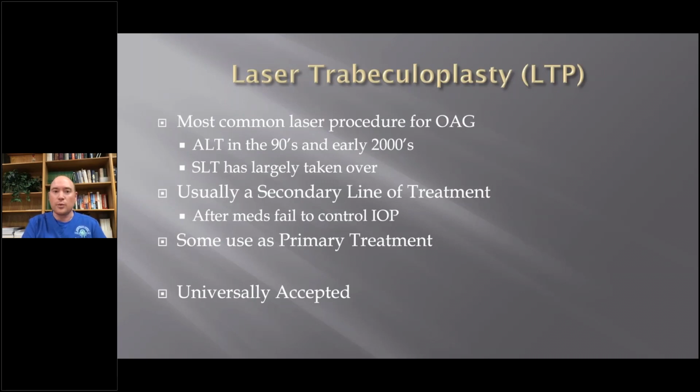But in other parts of the world, SLT has been first-line therapy for well over a decade. Places like Europe, the Middle East, eastern parts of the world like India, SLT has been first line for well over a decade. Now it's lagged behind in the States for various reasons, but laser trabeculoplasty is universally accepted.